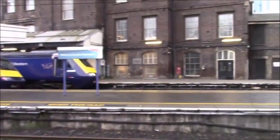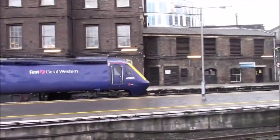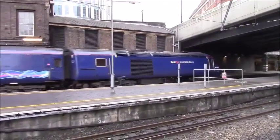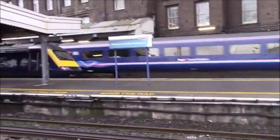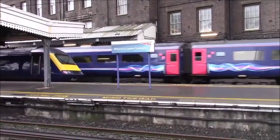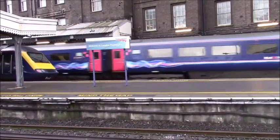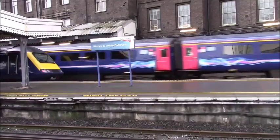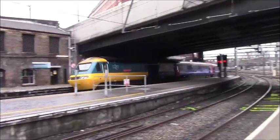Okay, departing now is the 11:15 service to Cardiff Central, a brilliant two-tone. Nice wave from the driver. 43195 with a very special vinyl on the rear. She is actually, yeah.